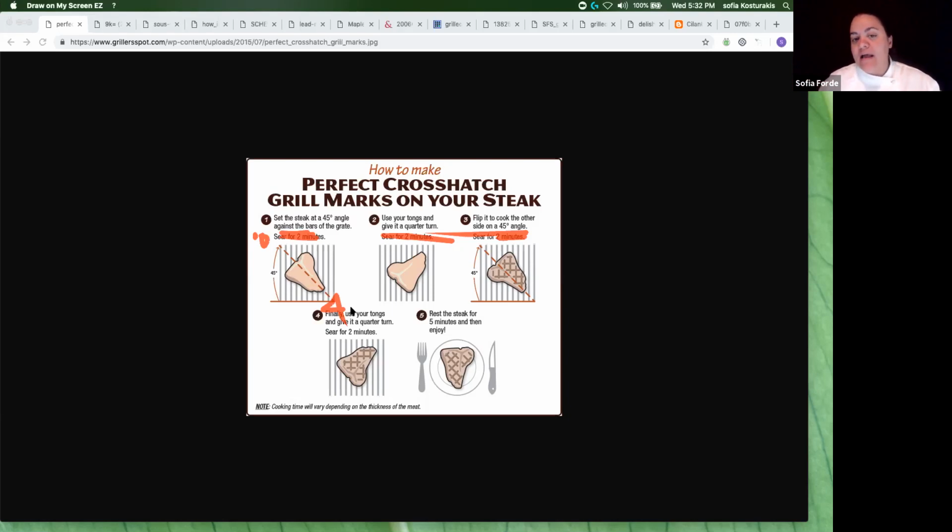You do not want it flaring up, guys. You do not want to see fire flaring up. If it's flaring up, especially if you're doing coal, you have to give those coals a little bit of time to get a little bit more red and not flare up. Gas grill, beautiful. You can control the temperature there. You don't want that flame to be touching your steak because it's going to char it too much, and that is going to give that burnt taste to the outside. You want the only charred portions of your steak to be those grill marks.